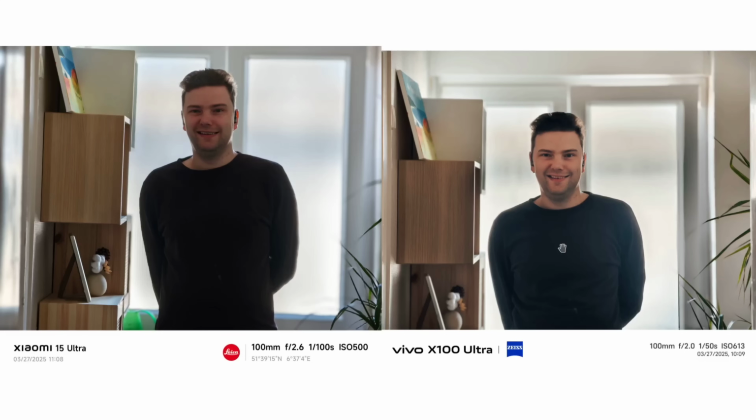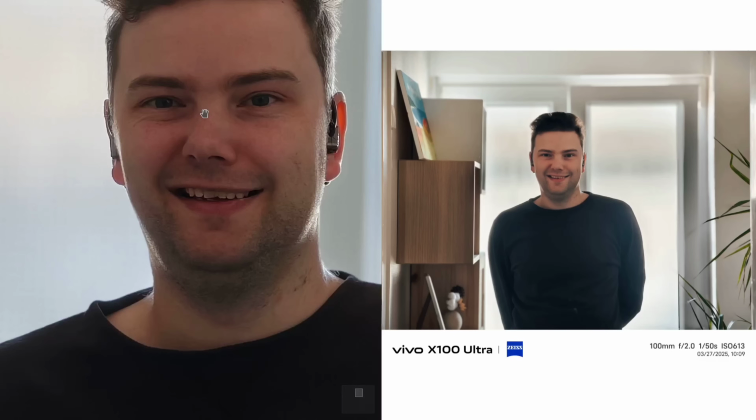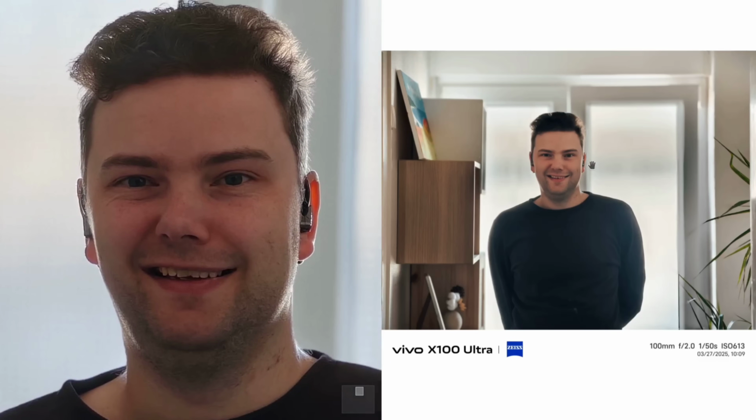Maybe you can tell me where to find it if this option is still available there to be chosen. On the Xiaomi, it is a possibility in the settings, and this looks much nicer now. And here I would even prefer the Xiaomi because the face is just too yellow on the Vivo, in my opinion. The Xiaomi appears to be a little bit sharper there.